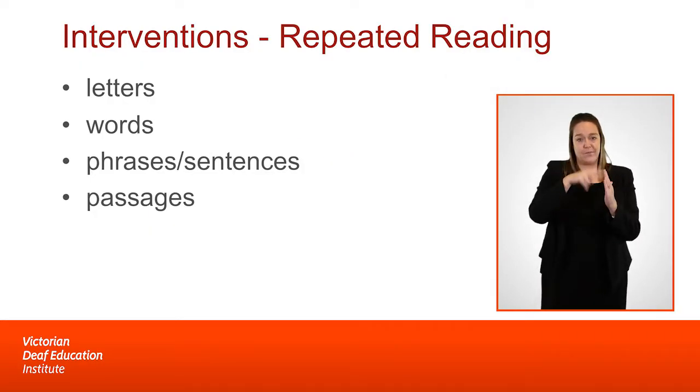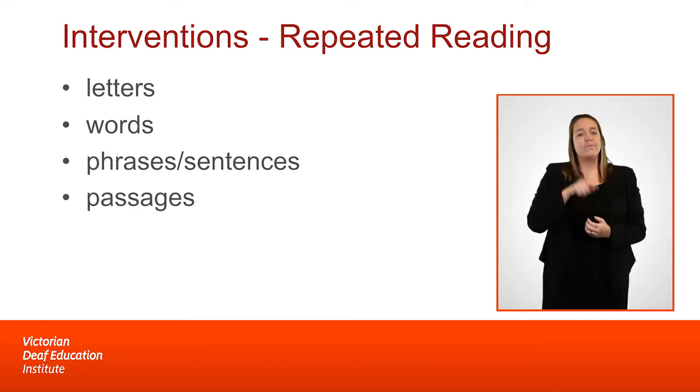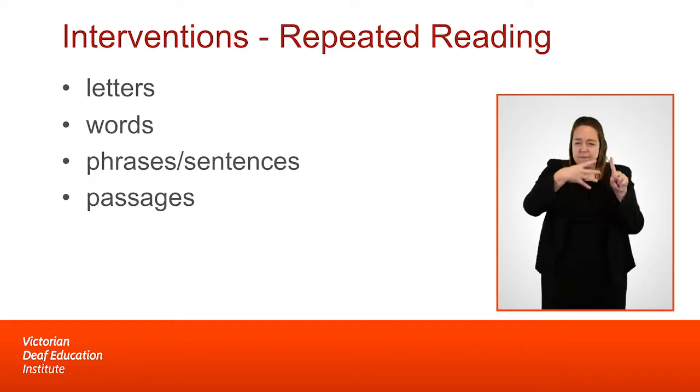And what I'm going to do is walk you through those different forms of reading, repeated readings, and then I'm going to show you a couple of examples, and then I'm going to try and highlight some of the specific aspects of that.